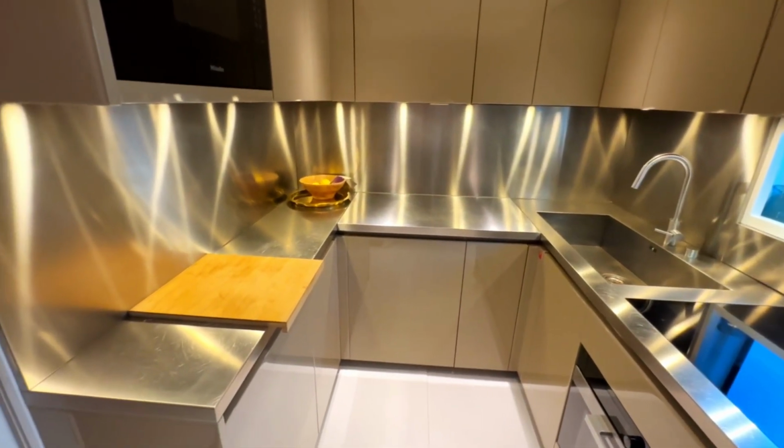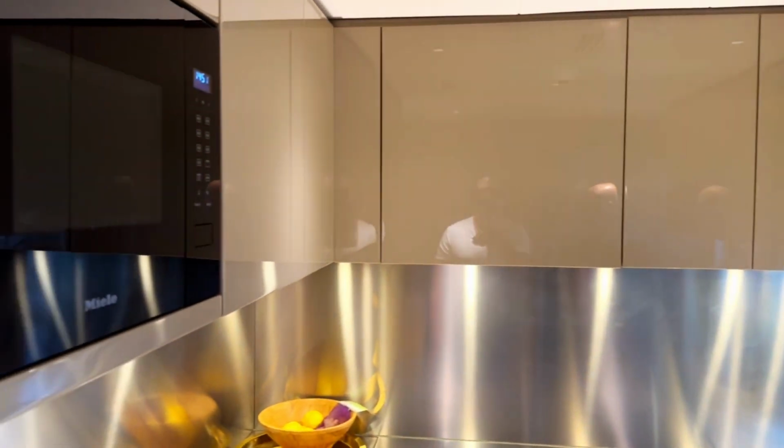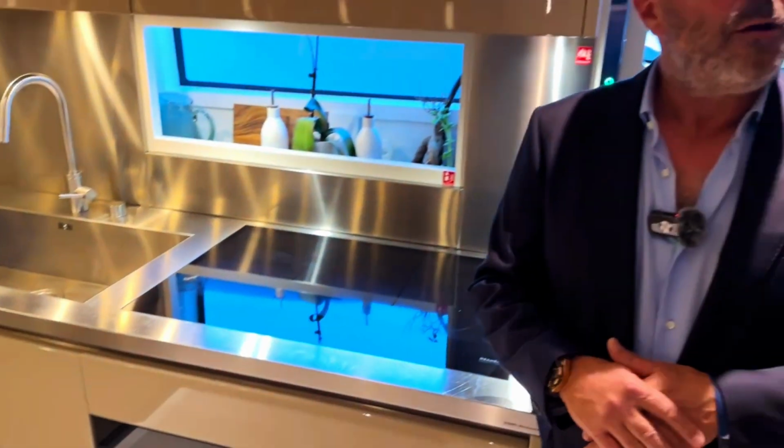Welcome to our galley. This galley was produced by Bofi. Bofi is a very famous Italian kitchen maker. Here the chef will cook, or sometimes we have clients, they love to cook themselves.